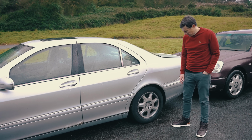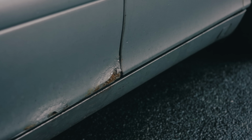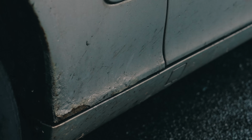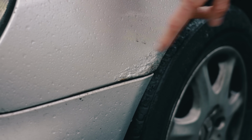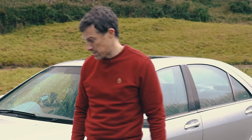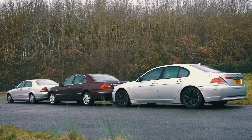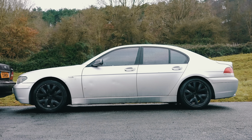Got some small wheels though, look. 16 inches on an S-Class. Should help the ride though. Look, there's quite a bit of rust here. Patina or just rust? Mind you, you know what they say. Rust is lighter than carbon fibre. Got a lightweight S-Class, brilliant. Overall, from the side, which do I prefer the look of? Despite the filler, I think I prefer the look of the BMW.